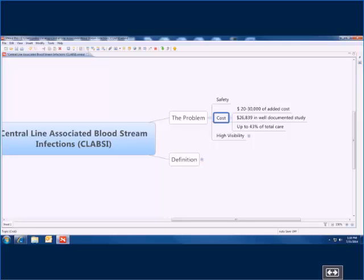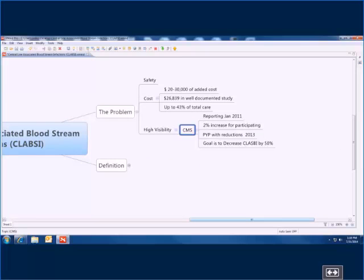Because this has such high visibility, CMS started asking hospitals to report central line associated bloodstream infections, or CLABSIs. They started the reporting process by allowing a 2% increase in Medicare payments to hospitals that would report this data in an abstracted fashion. What that means is that they would pay hospitals to have chart auditors go through charts and document and report central line associated bloodstream infections.